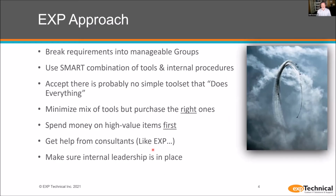So our approach: there are exactly 130 requirements between NIST and CMMC, and it's a bit overwhelming, so we broke them down into what we call manageable groups. Our recommendation is that you're going to need an intelligent combination of both tools and procedures. There's really nothing that I'm aware of that you can just put on top of your IT organization that does everything. If there is, I'd love to hear about it.